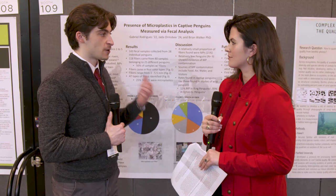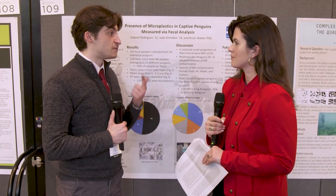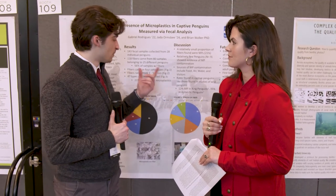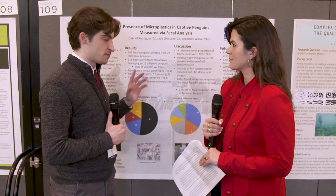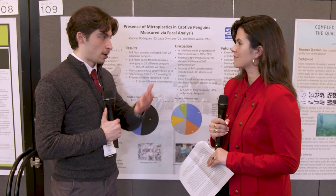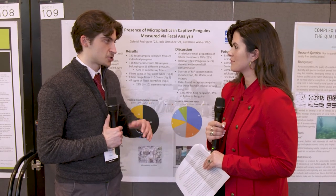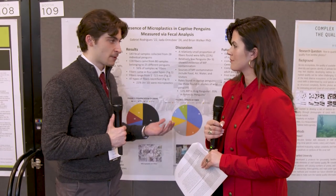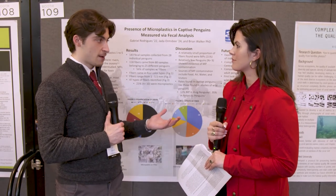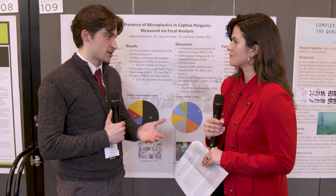So from this, we had 143 different samples from Mystic, 118 fibers. But not all the fibers are plastic. We've only been able to look at 47 different ones so far, and 21% of them are plastic, which is kind of what you're looking for in the literature. There's nothing done in captive penguins, but in the wild, you tend to find a lot of different fibers, but only between 12 to 35% are actually plastic.